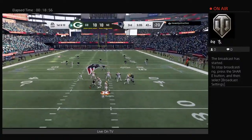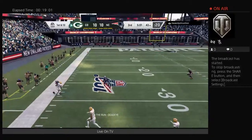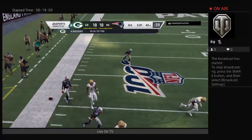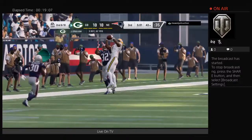Off the play fake to Jones. Here's Rodgers. Buying time to his left. And that'll wind up incomplete. Try to give his man room to run under it, but it's 2nd down.